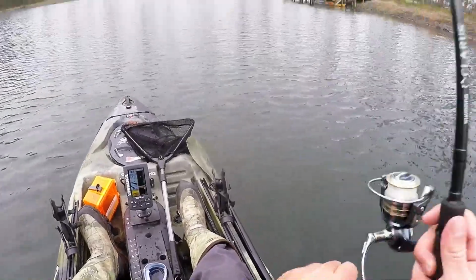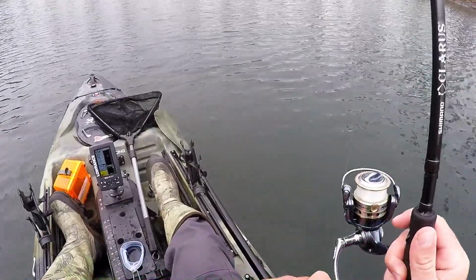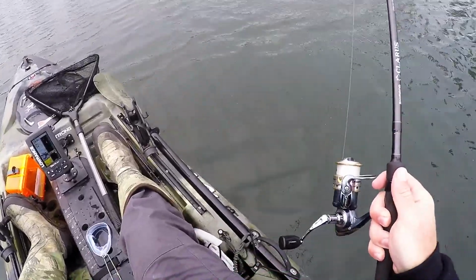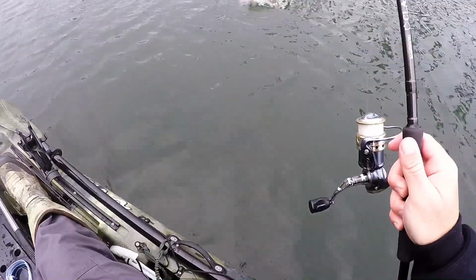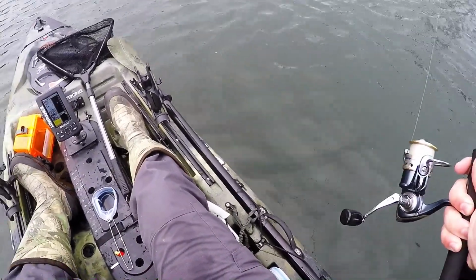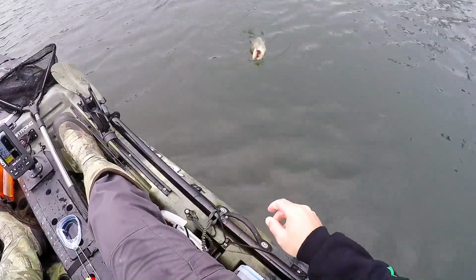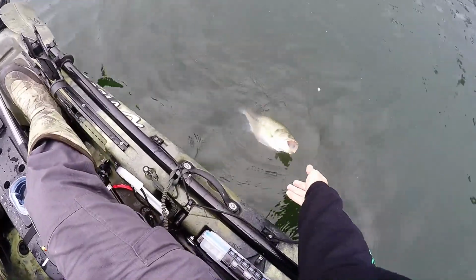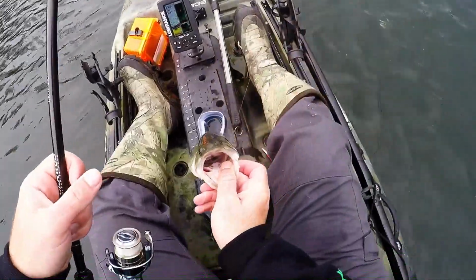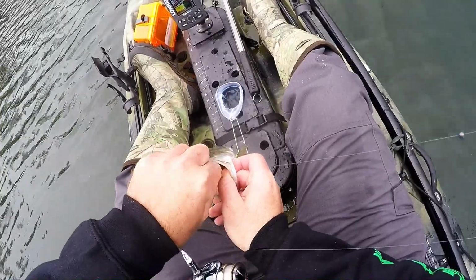Oop, there's a bite. I don't want him in that tree. It's a good one, he's coming up. Ooh, this is a nice one. Oh, the water be so cold, these fish fight so hard. He just flung off the shiner. Another little chunky one. She's barely hooked. It's on the inside of the mouth.